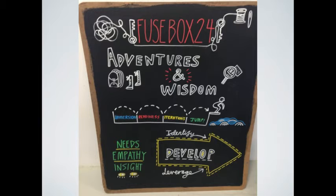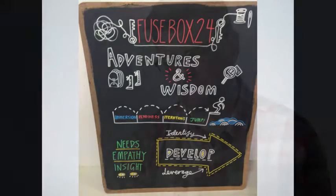So 24 weeks, through a 4-stage process, which this slide shows right in the middle. Think 4 weeks of immersion, 4 weeks of readiness, 12 weeks of iterations, and then 4 weeks of jump, which prepared people for taking their idea outside into a space other than the Fusebox.